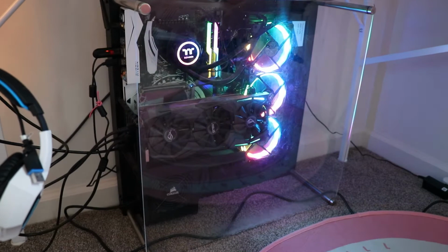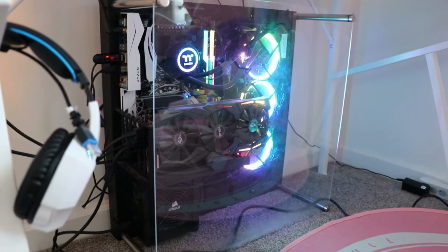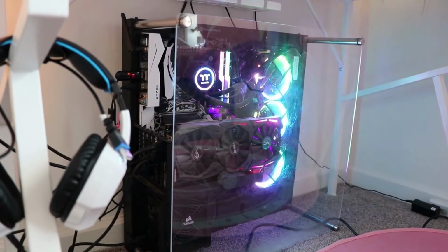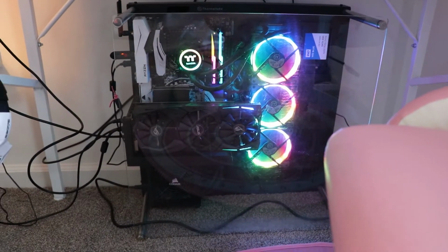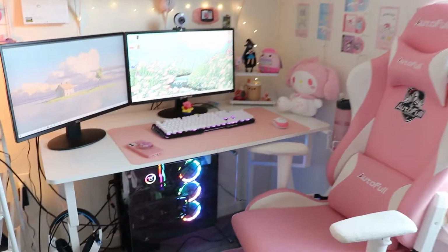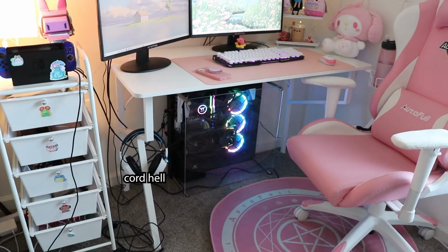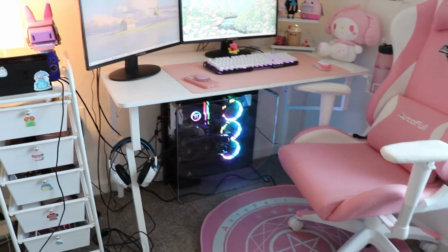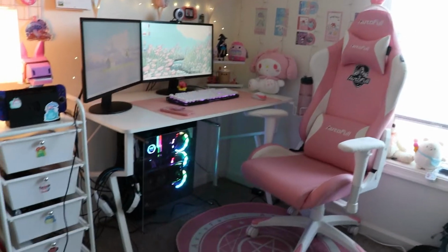Alright, and underneath my desk is my PC. I actually have no idea what kind of PC this is. I bought it off a friend, but I know it as my beautiful, shiny, glowy, large gaming PC. It currently is underneath my desk. I don't really have a proper place for it just because my actual space isn't quite big, and the PC, as you can see, is huge. So it just is underneath my desk for now. If I can hopefully find a larger space to put it, I will, but for now it is there.